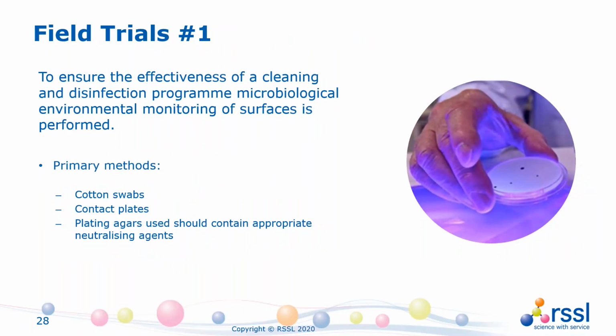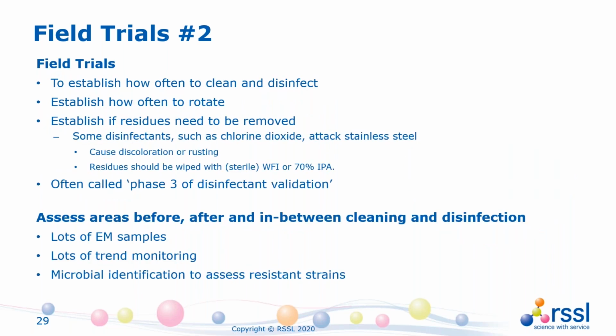Also of equal importance is the field trial, which some would say is the ultimate verification of how good a disinfectant is. Now, no regulatory guidance exists, but essentially this is bringing the disinfectant into the area, rotating it, doing lots of environmental monitoring before we do this, doing environmental monitoring after, and looking for variations in recovery. It also establishes how long it takes to clean and disinfect. It can inform us how often to rotate.